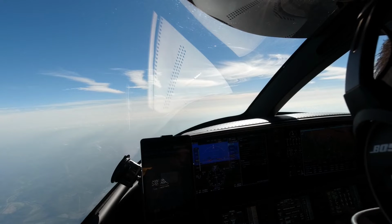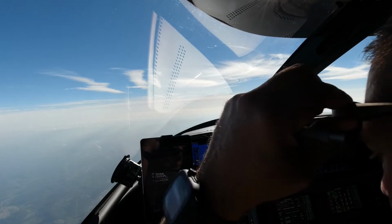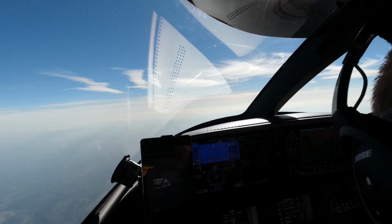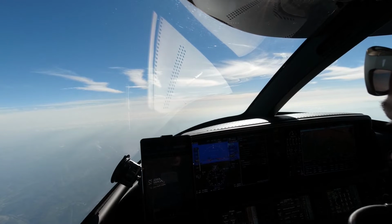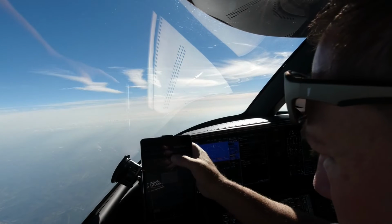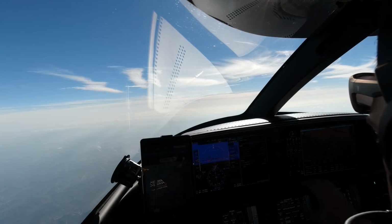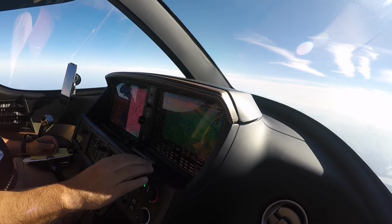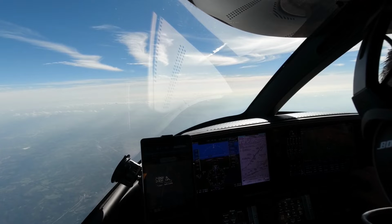Cool. Getting that Oscar set up. All right, we're almost at our cruising altitude. We're at 14,700 for 15,000 feet. And 3 Golf Bravo, we'd like to go direct 06 also. Okay, I see that we've got the ILS set up already.